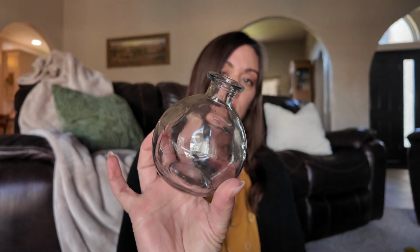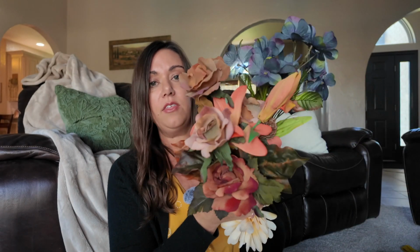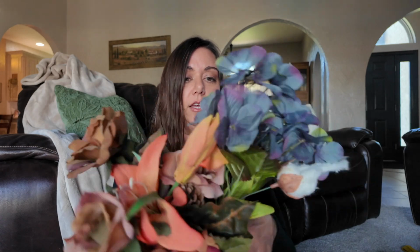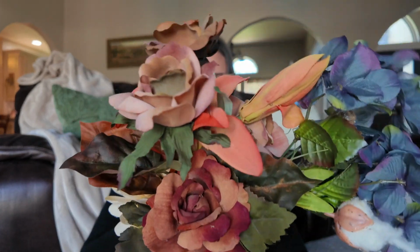She's gonna be putting this in her bedroom for fall. We did find this little vase, and I thought this would look really nice in the kitchen because it is small, and we also got a ton of other dried flowers that we liked, and not sure what we're gonna do with them yet, where we're gonna put them, but we like the colors, so we went ahead and got them. We're gonna probably put some of the smaller flowers in here. I think that's gonna be a really nice addition to our fall collection.